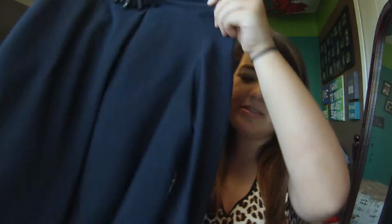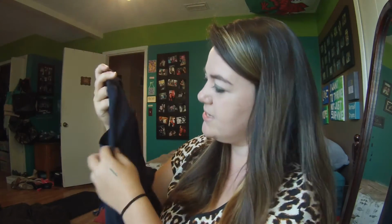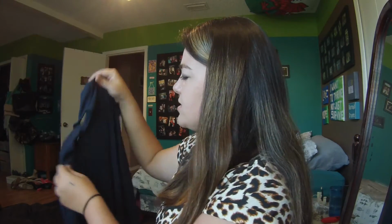So from Zara, I ended up getting this shirt, which was on sale, and it's this dark navy blue color. And it's got this built-in necklace detailing, which is black beads, and it's right on the neckline, and it's long sleeves, and it has some buttons on the sleeves, and it's just really comfortable, and it's just loose, and I think it'll be really nice for fall and winter.